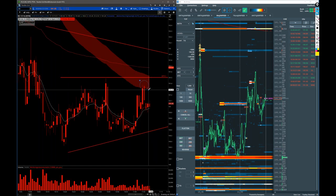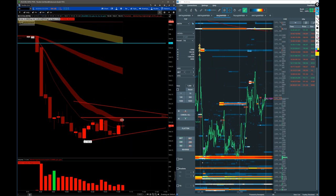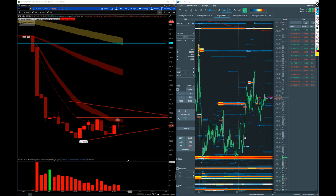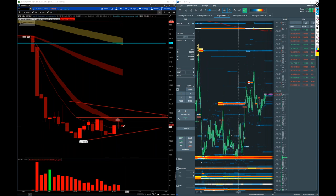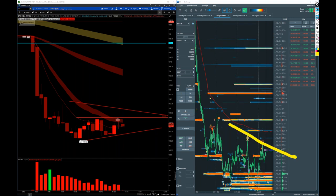We have a daily rejection, traders, over here on BA. And now that's our risk. So that top of the daily lines. So wedge over here, look, this level 191.50, 190.50.